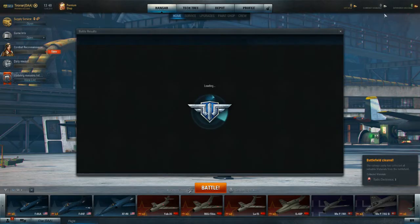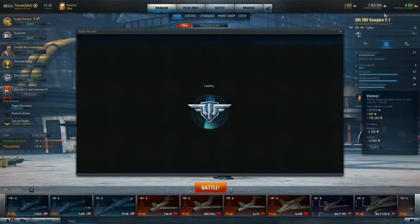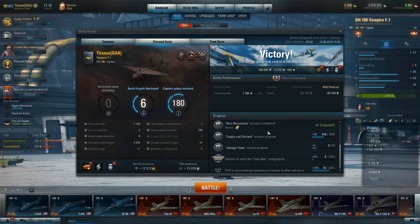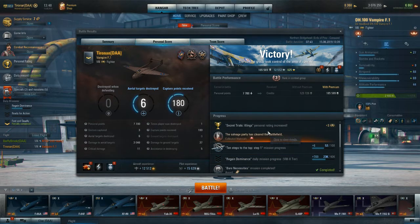Yeah, you put a 5 or 7 point pilot in this, you're going to see commensurate results. And my opinion of it is that it's an aircraft that really deserves a pilot of that class. This is a nice plane to have at Tier 8.